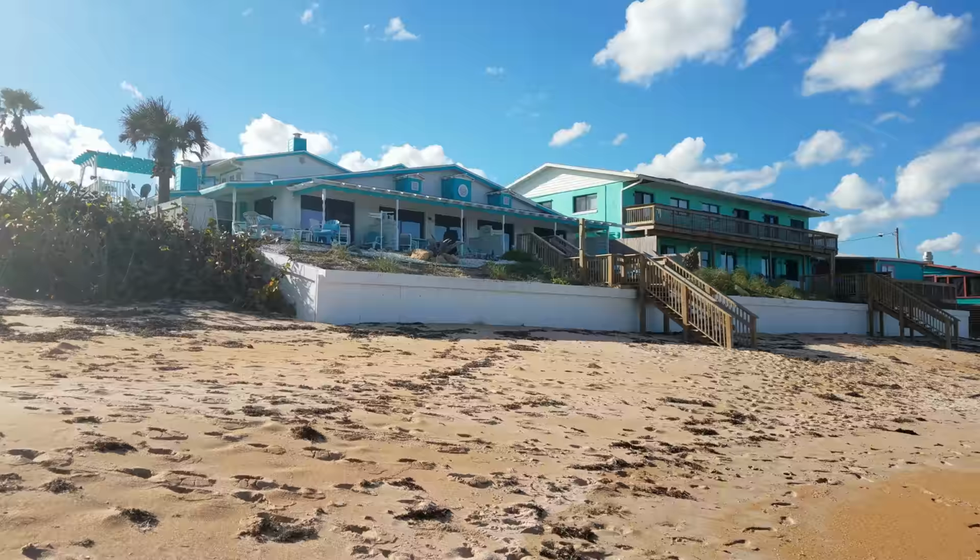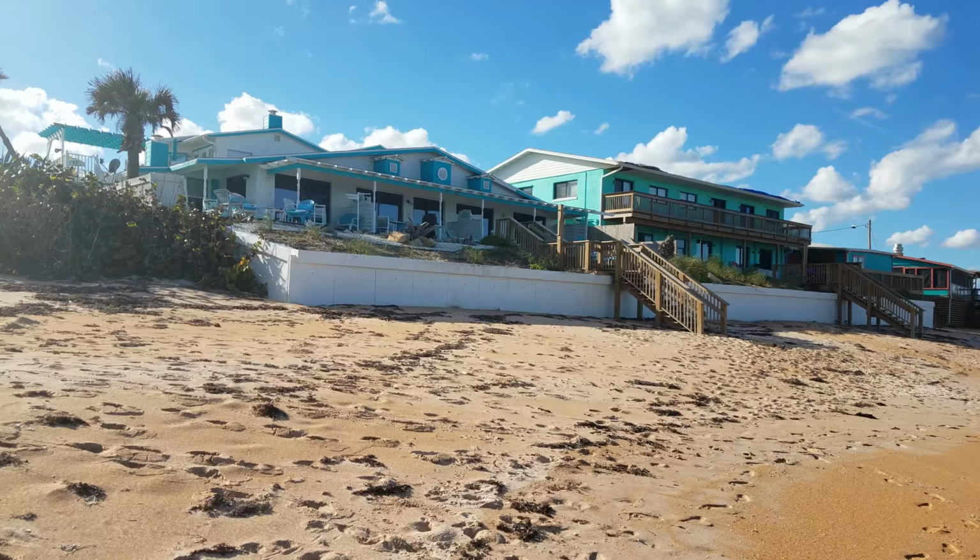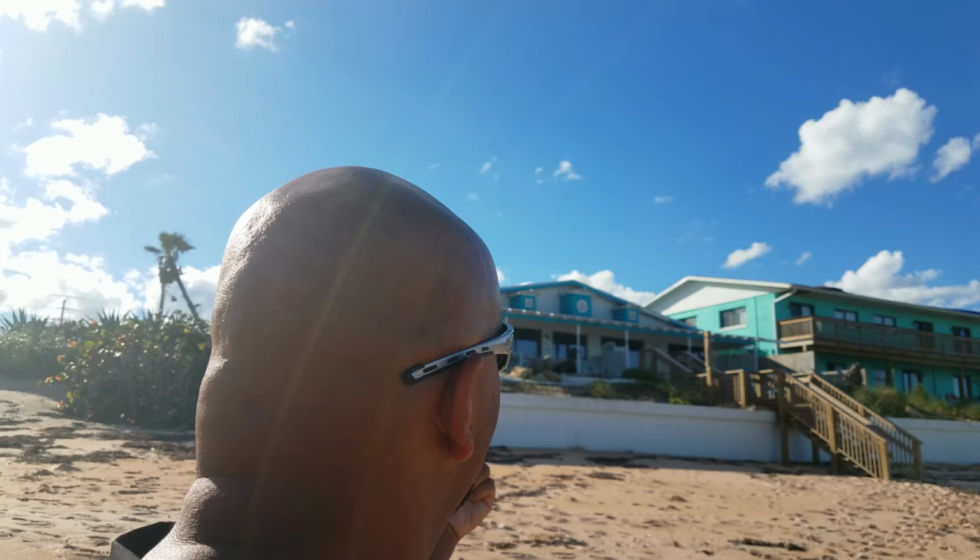Okay, that looks like to be some kind of beach house rental. My kid just told me. It's kind of nice. Yeah, like little motel sections like that. You get to stay in front of the beach, man. That's pretty nice.